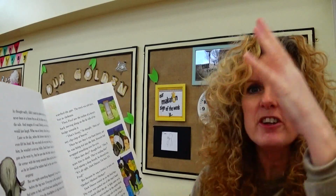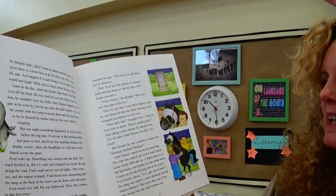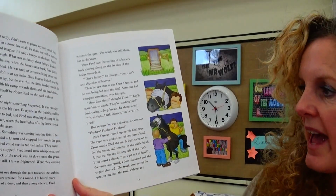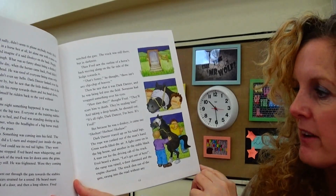The noise filled the whole of the space. Dark Dancer reared up on his hind legs. The rope was yanked out of the man's hand. Cross words filled the air. The light came on in the big house and another one in the stable block. A man ran for the driving cab.